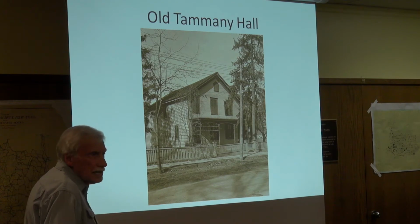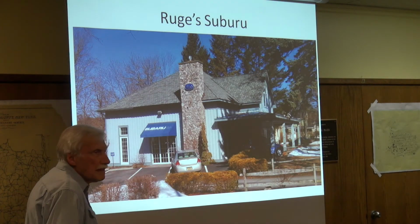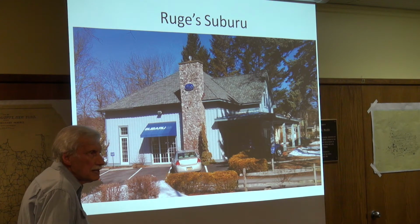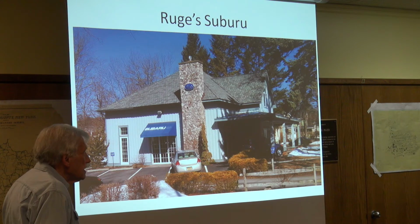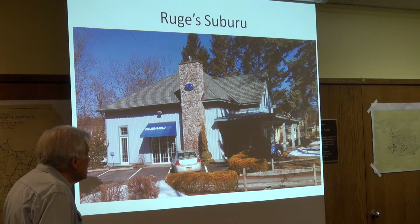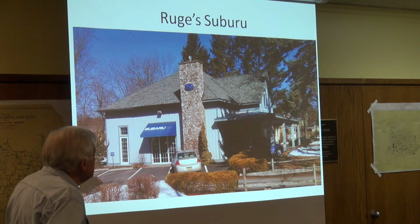That's on Route 9, right across from the restoration school. You know, Ruby's Rugies, another building that we've lost. It's now Rugies Subaru. They try to make it a village-looking building, not a glass auto store, so it's kind of tastefully done, but still it's not the building that we lost, unfortunately.